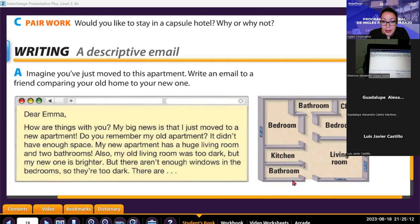Okay, it says, Dear Emma, hope you are doing well. I have big news. Finally moved to a new apartment. It has an average size. It has one big living room and two bedrooms. Also has two bathrooms. But the kitchen is small. Only one of the bedrooms has a closet. At least there are enough windows.